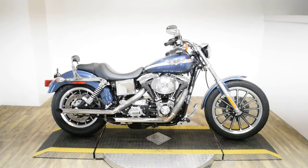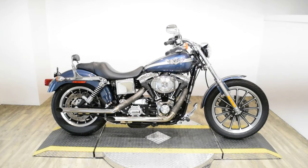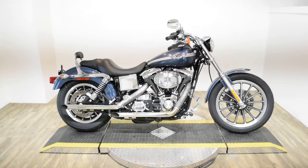Monster Powersports is offering this 2003 Harley-Davidson Dyna Low Rider 100th Anniversary Edition.